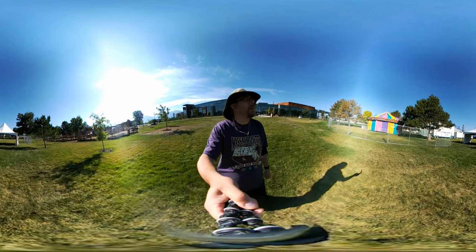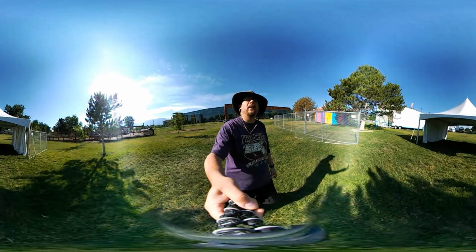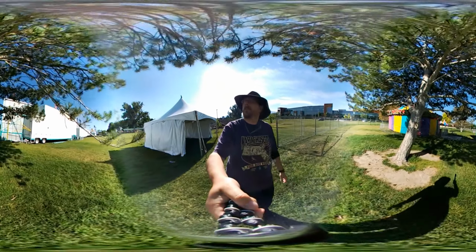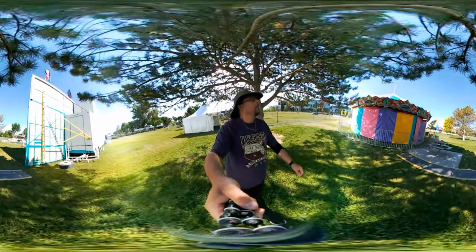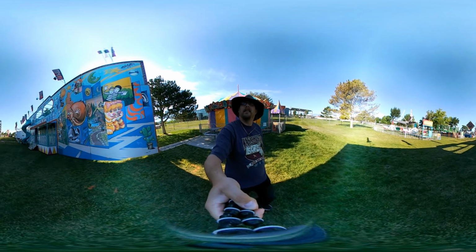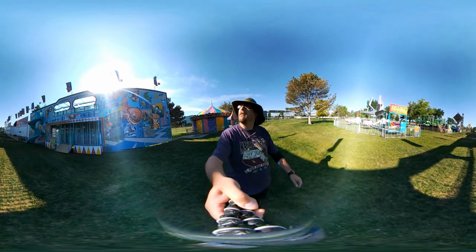Look at this, they are getting ready for the 4th of July. I guess they call it the Western Stampede. And I have never actually been in the carnival, but it's been empty. This is really kind of cool. And that's the carousel over there. Look at this. There's nobody here. It's too early in the morning. I'm just gonna walk down here. I'm probably gonna get kicked out.